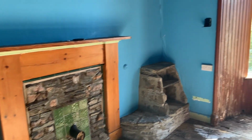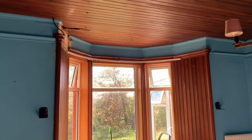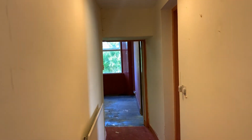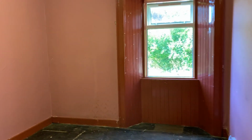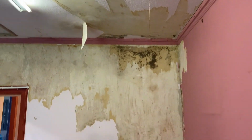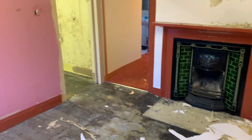This was the dining room. It's now going to end up being a bedroom. Once again, the entire ceiling is going to have to come out of this room. Alright, so onwards to bedroom number 1. So the roof, the walls, and the floor have to come out. This wall is going to get knocked down and it's going to become an ensuite.